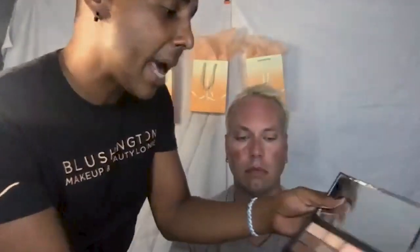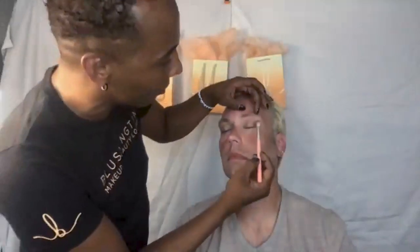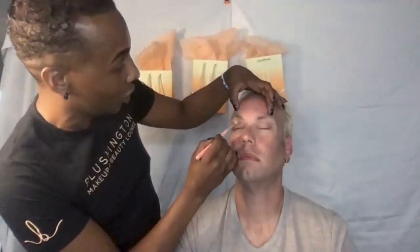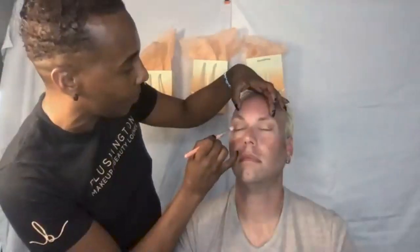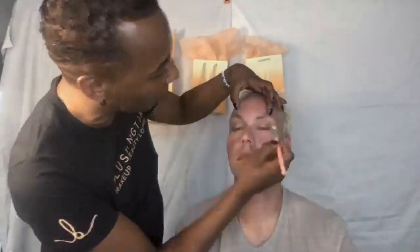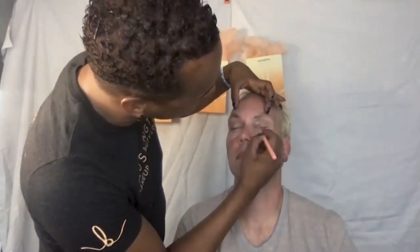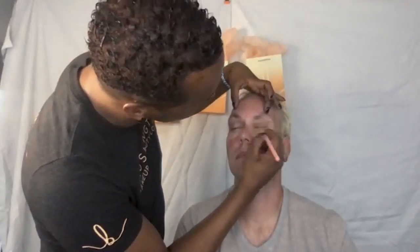Now the color that I'm using right now is Sepia, which is a darker color. It's a nice brown, because it goes really well with blue, actually. Burnt oranges, dark browns, it really brings out those colors. What I'm creating right now is a smoky brown eye.